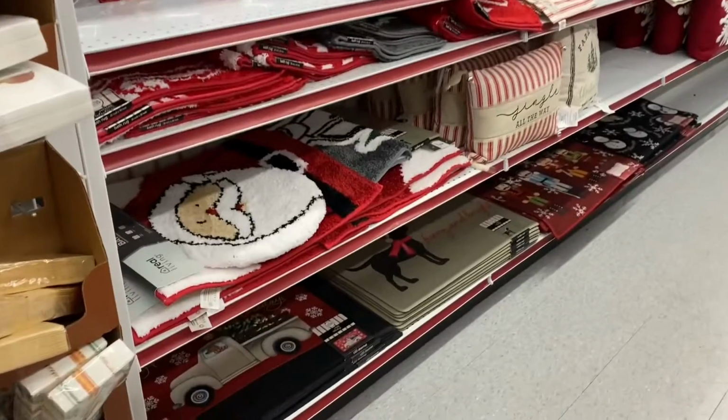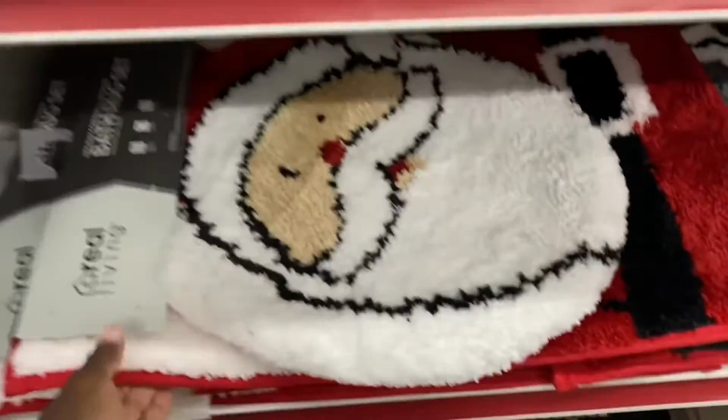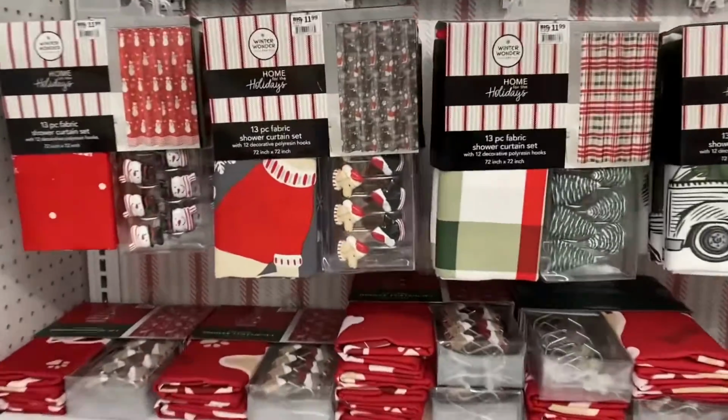So those are the beginning for Santa. Toilet bath mat, bath rug. So you have a toilet cover set with the bath mat. And they have shower curtains. And that's some of them right there. There's more runners and tablecloths.